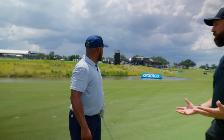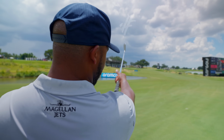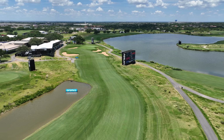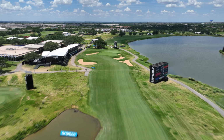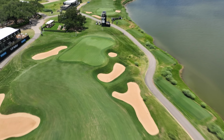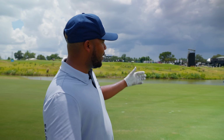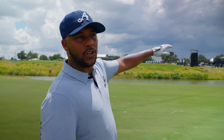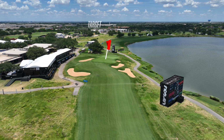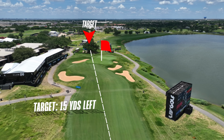Yeah, so my favorite one is picking a good target. Obviously we're on 18 here. The pin's kind of front rightish. The fat side's obviously on the left, and the wind's off the left, so give yourself some room is the biggest thing. I think some people think the wind's off the left, so they aim like 2-3 yards left, when you can almost hit it to this tree, which is, I'd say, 15 yards left, because I'm always giving myself room for the ball to work towards the pin.